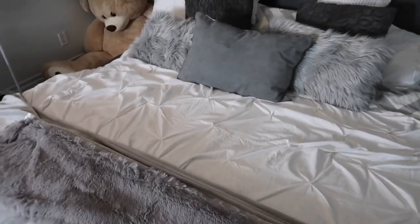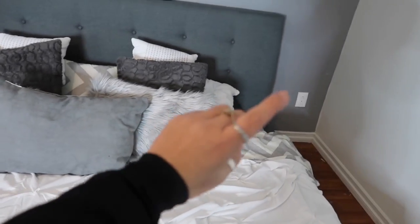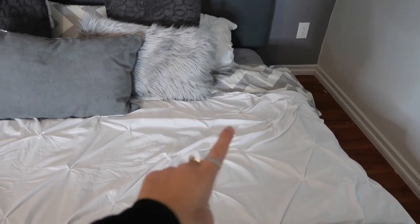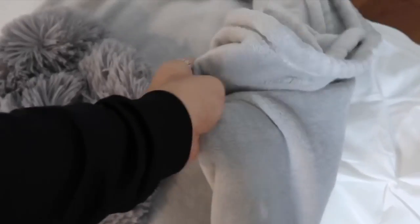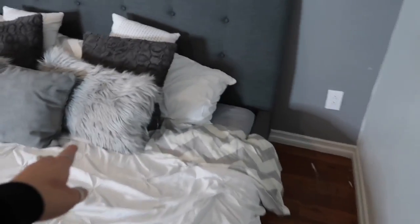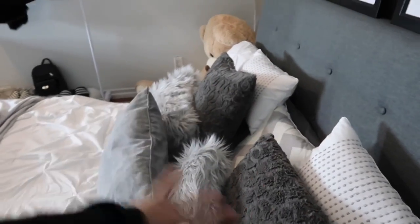But I got these covers from Marshall's for, I think, $40. I got this furry blanket at Marshall's and got the blanket at Ross. And I kind of just have it there and it goes good with my room. All these pillows I got from Ross.